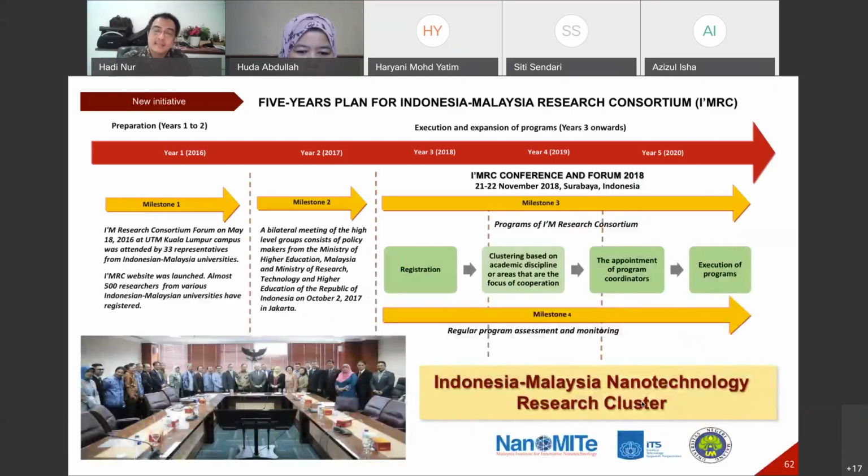The idea is to create an Indonesia-Malaysia Nanotechnology Research Cluster under the umbrella of the Indonesia-Malaysia Research Consortium. And we have the meeting. This is the Gantt chart of the progress of the Indonesia-Malaysia Research Consortium, IMRC. We start with 2016. We have the Indonesia-Malaysia Research Consortium Forum in UTM Kuala Lumpur.